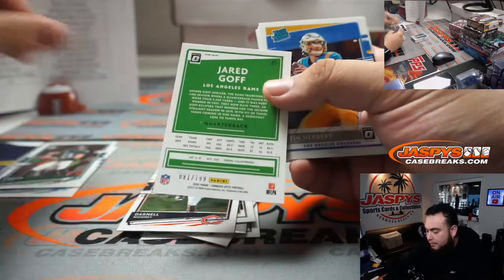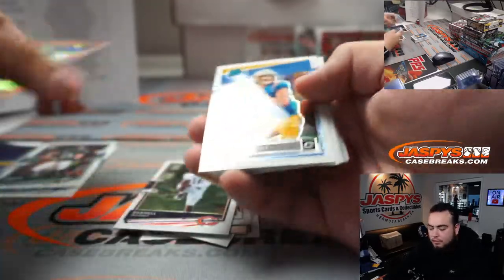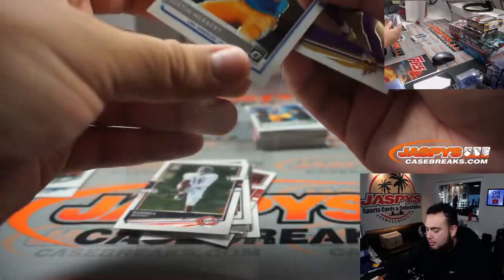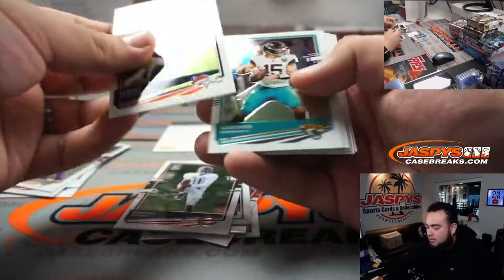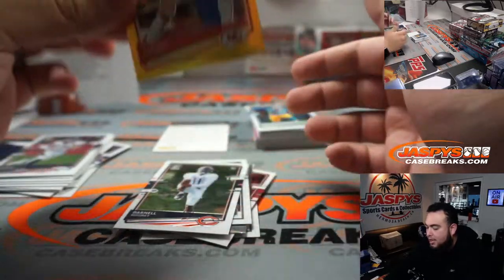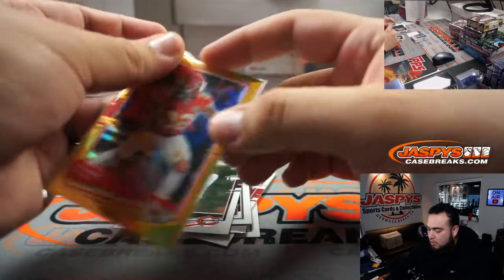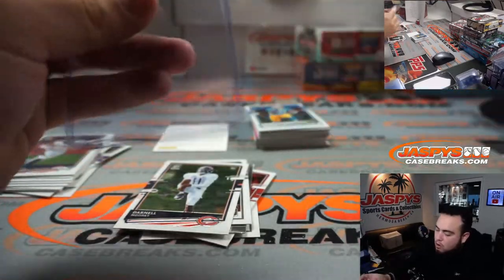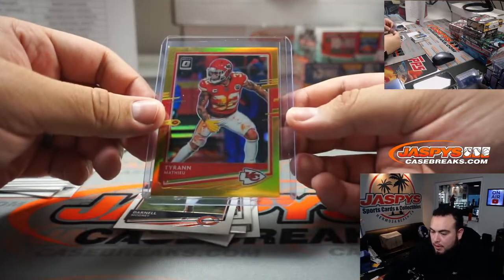We got Jared Goff, 81 out of 199. Still Rams edition, of course. Herbie. Redemption. And out of 10, Tyrann Mathieu. Very nice. Gold. Love gold. Kansas City Chiefs.